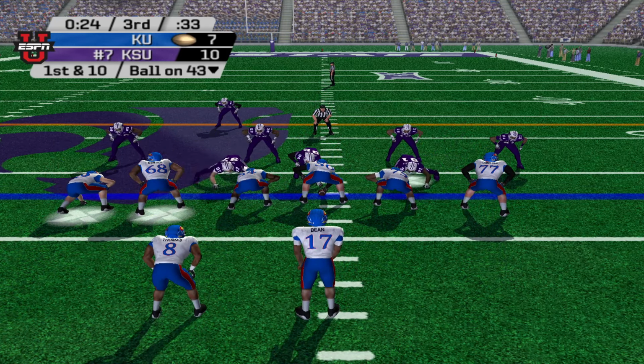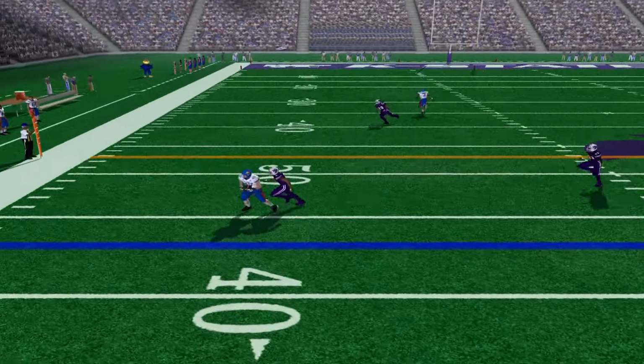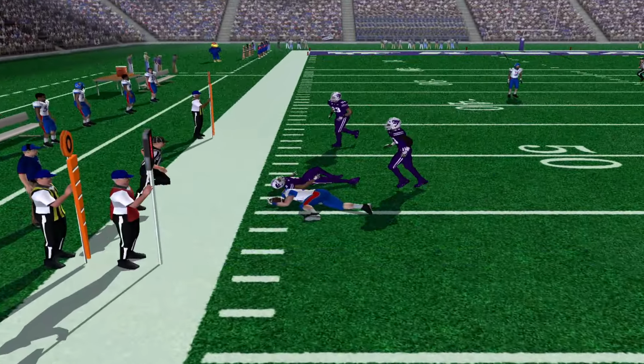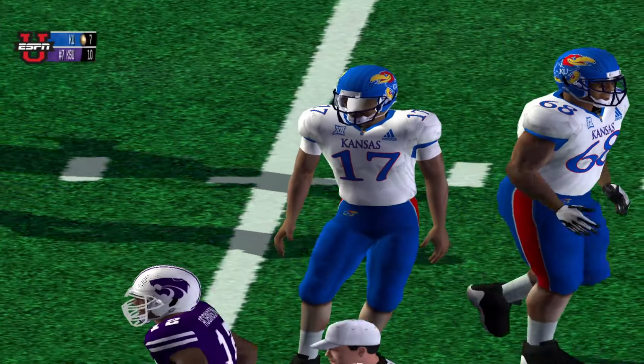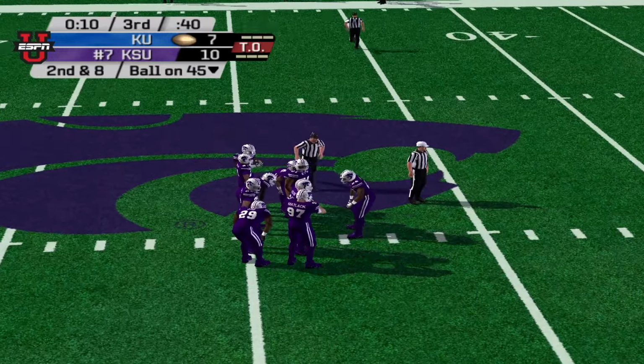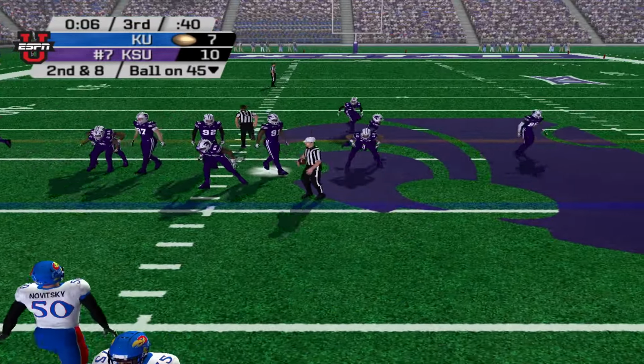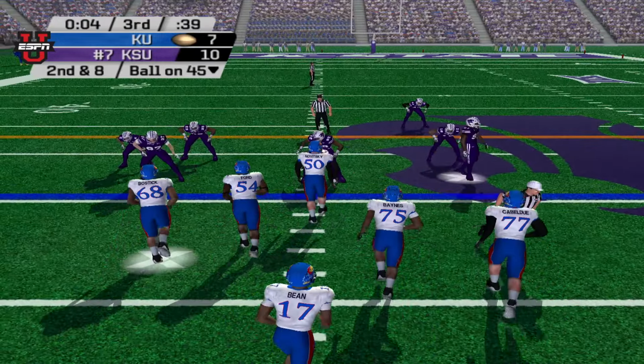Dean comes to the line with three wide. He guns it to the left. And it's caught. Savvy with a takedown. The play fake good for only a couple. Second and 8 coming up here. Ball on the 45.